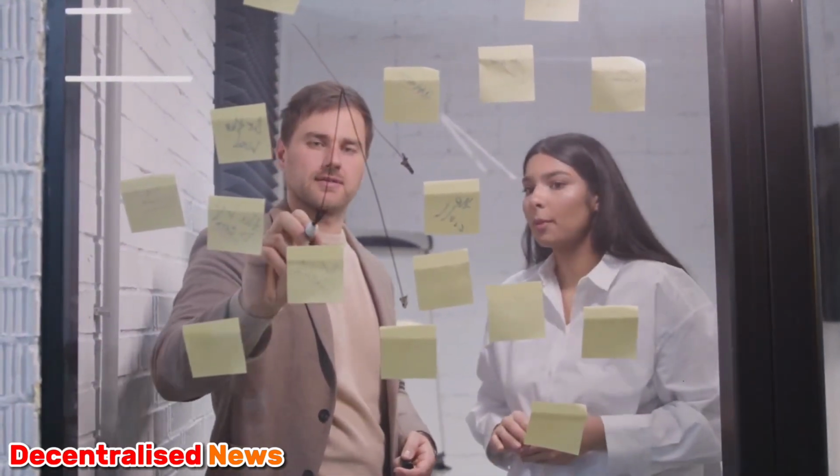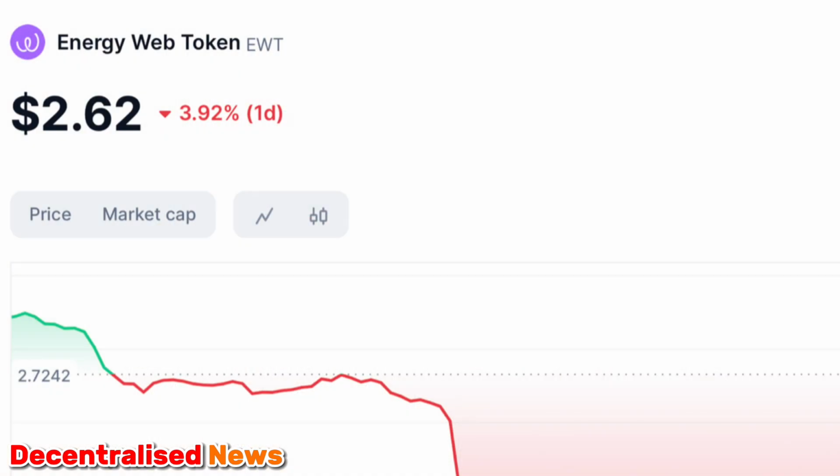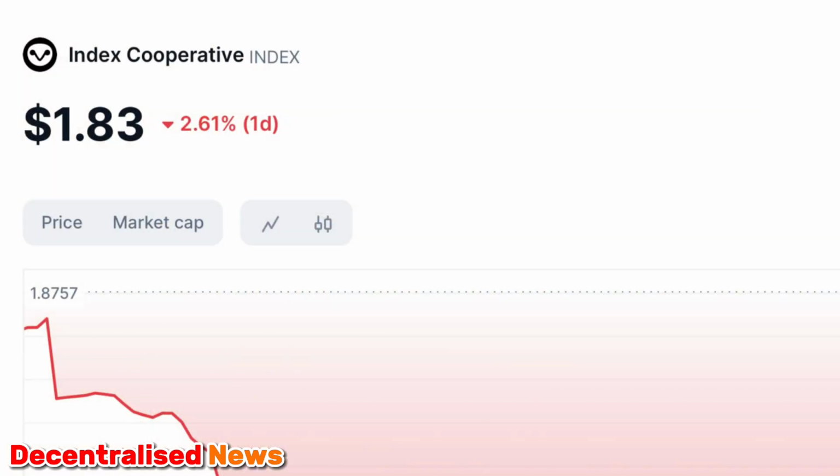So those are my 3. EWT, like I said, is still trading at about $2.72 currently at the moment. So you can go grab that. You can go check some Notional. Make sure you check out the platform and see how it looks. And I think that's a good price range for the token, 15 cents. Index Coop still under $2. So these are really good top projects.